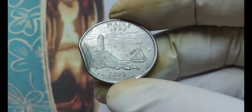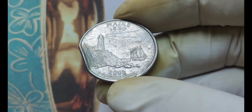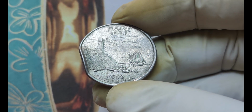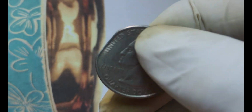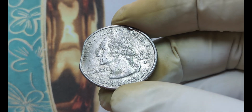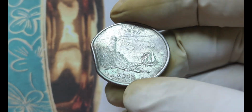Could a simple 2003 P Washington quarter dollar be hiding a fortune? Join us as we uncover the fascinating history, hidden value, and secrets that make some of these coins worth millions of dollars. The Washington Quarter Series began in 1932 to honor the 200th birthday of George Washington.